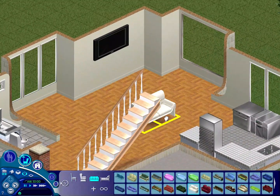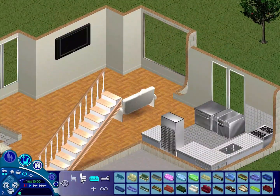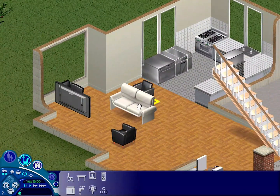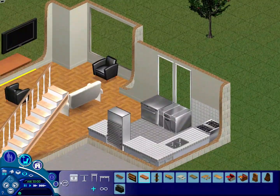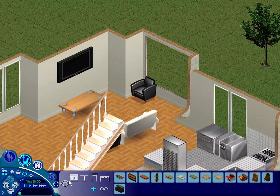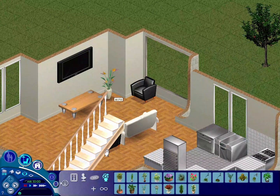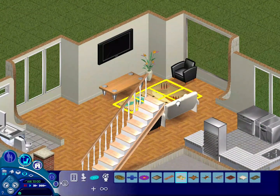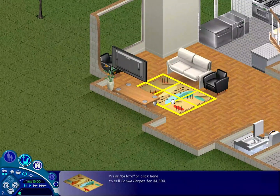For the living area, I wanted to have the wall-mounted TV with a coffee table that matches the color of the wood flooring. Then a white couch with contrasting black chairs. I feel like I always use these black chairs and this white couch, but they're probably the nicest kind of plain living room furniture that there is in The Sims 1.